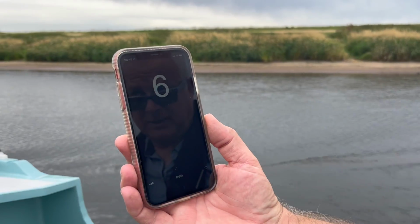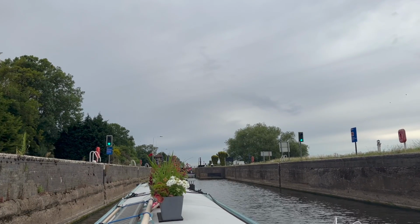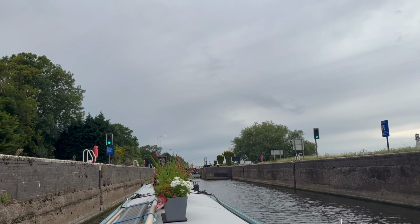On my phone so we can work out how fast we're going at some times and check that and see how it's doing. Anyway, I think that's about it. Yes, for now. Green light, so we are clear to head into the lock.